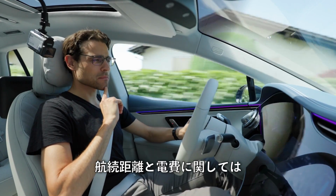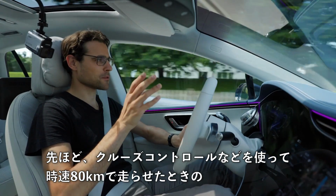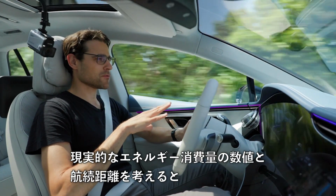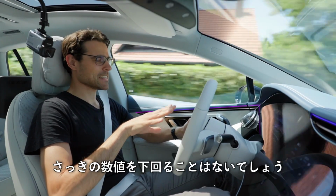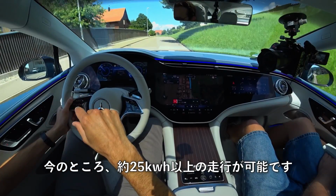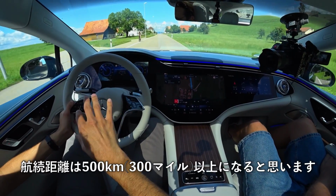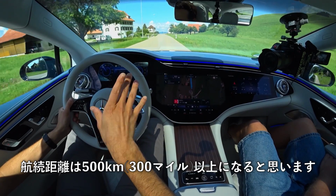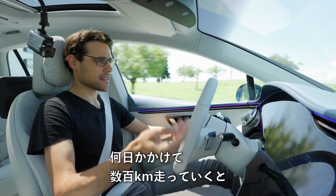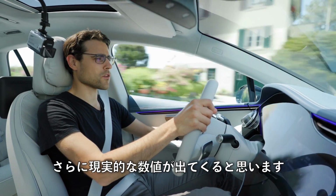As for the range and consumption figure, I earlier said what's maximum possible when you put it at like 80 kilometers an hour and set it on cruise control or something. But for the realistic energy consumption figure and realistic range, it doesn't look like we would scratch the original figure. At the moment we are at about 25 kilowatt hours per 100 kilometers. That's still kind of high, and that would be more like 500 kilometers of range, or more like 300 something miles of range. So let's see about that. We'll again follow it through a couple of days, hundreds of kilometers, and then we'll have an even more realistic figure at the very end.